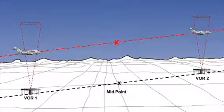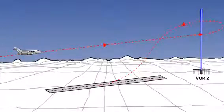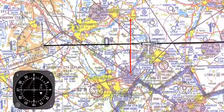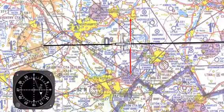VORs have several uses. They mark the beginning, the end, and centerline of airways, and these are called en route VORs. They are used for navigating to airfields, and as a letdown aid at airfields using published procedures. They are used as part of a holding procedure, and they are a source of en route navigation position lines and crosscuts.